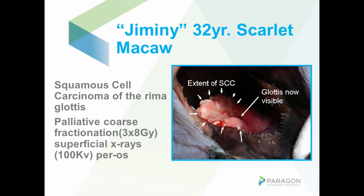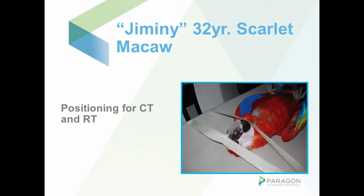Just thought I'd throw in a little bit here on the exotics. This is a squamous cell carcinoma in the rima glottidis. And we did a palliative course of radiation. This was in the States, 3 by 8 gray, 100 kV, and we went in through the mouth essentially.